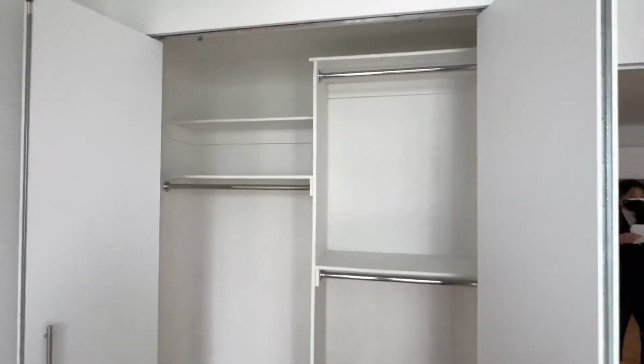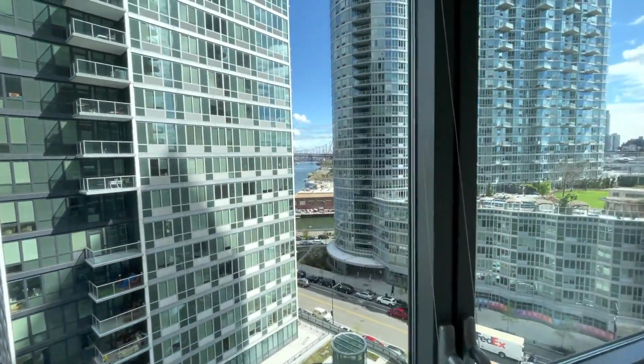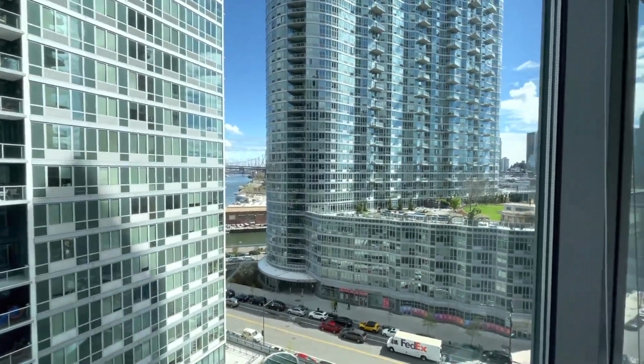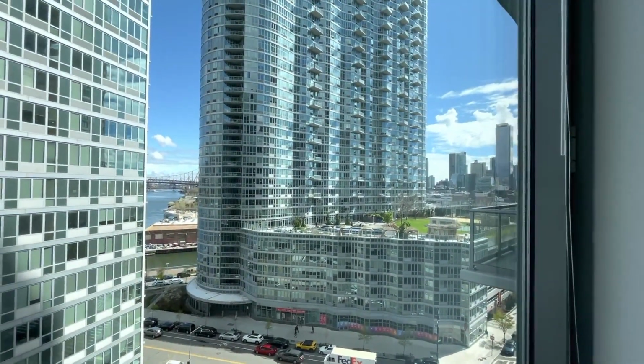But what I really like about this unit in particular is this large oversized closet and most importantly this bedroom view. Just look at it. It's just so gorgeous.